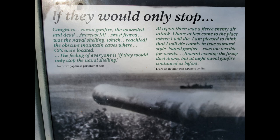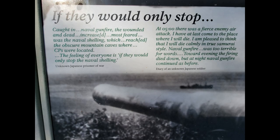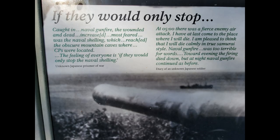And this placard in particular stands out as the most realistic of the harsh realities of war. It reads, "Caught in naval gunfire, the wounded and the dead increased. Most feared was the naval shelling, which reached the obscure mountain caves where CP were located. The feeling of everyone is, if they would only stop the naval shelling. At 0500, there was a fierce enemy air attack, and I have at last come to the place where I will die. I am pleased to think that I will die calmly in true samurai style. Naval gunfire was too terrible for words. Toward the evening, the firing died down, but at night, naval gunfire continued as before."